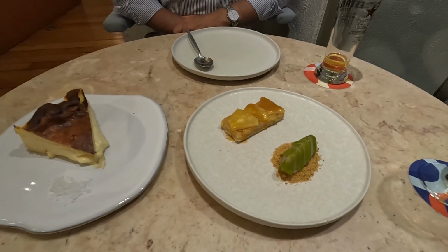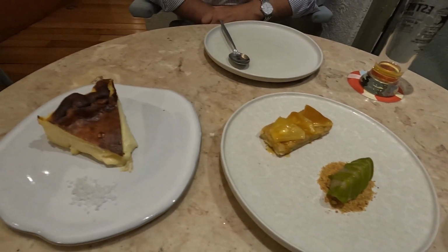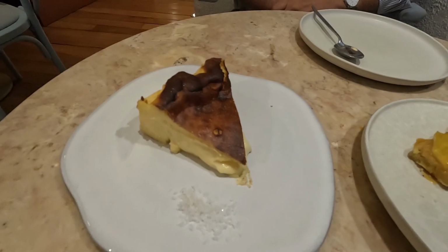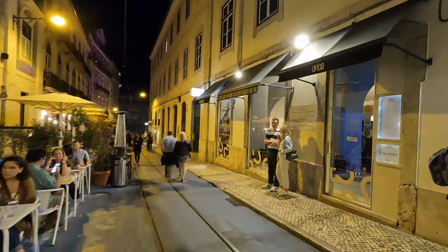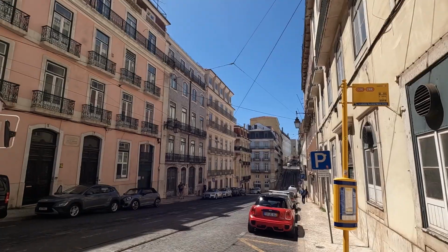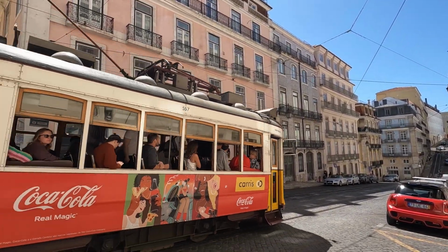Before we ordered dessert, Tom chose the pineapple cake served with a sorbet, and I had their best-selling dessert, a cheese tart slice by Chef Hugo Candeias. The cheese tart was the best I've ever had. It was a fantastic way to finish an exceptional meal at Officio. But let's keep going and show you another one of Chiado's delicious restaurants.